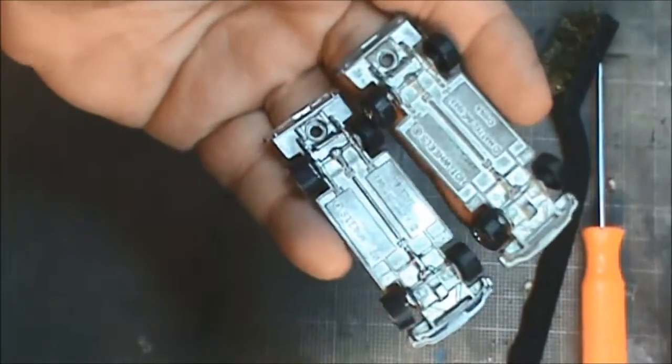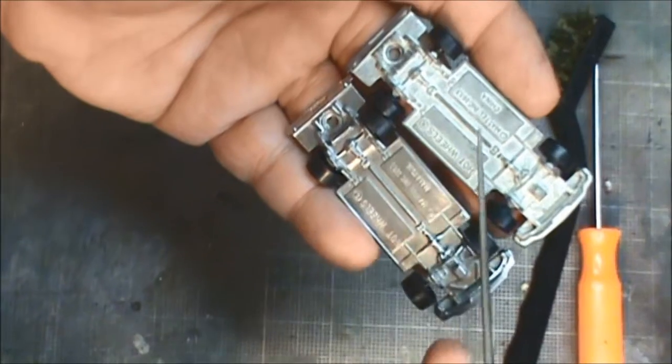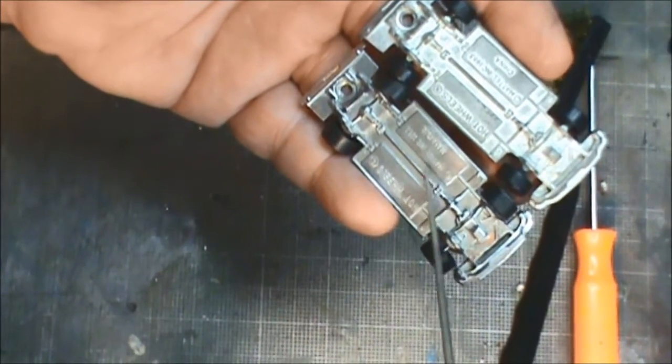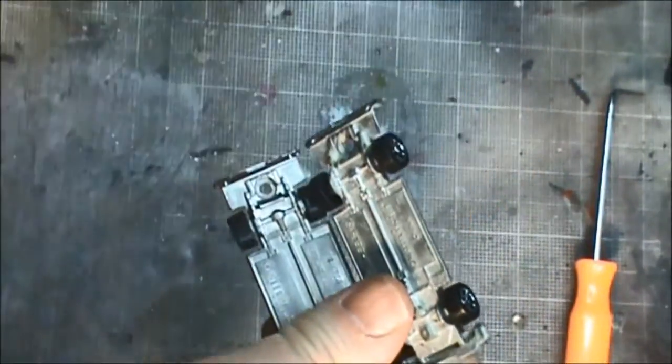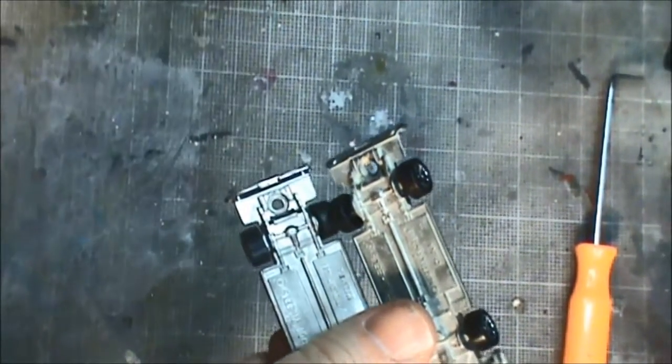Next thing is I started to clean these two chassis. You can see this is the one I cleaned up, and this is the one that's still oxidized that I didn't do anything to. All I did with these is use this brush here, and then I used the wire wheel on my Dremel, and I was able to clean that up.